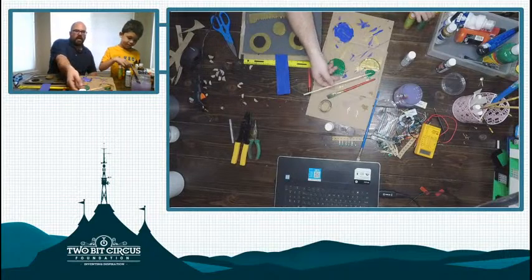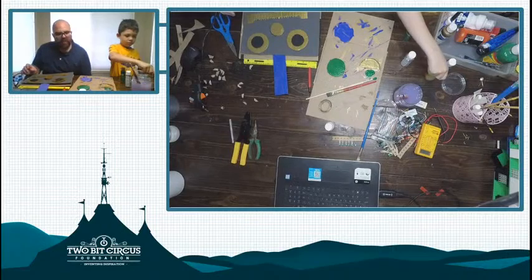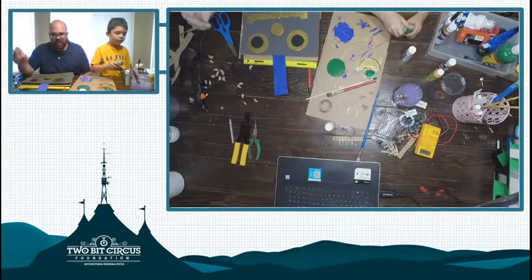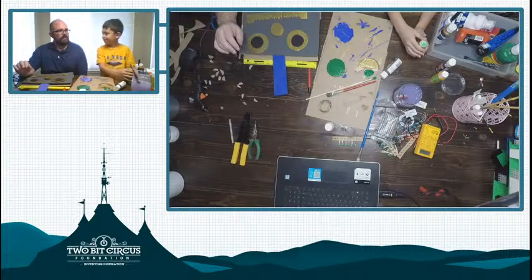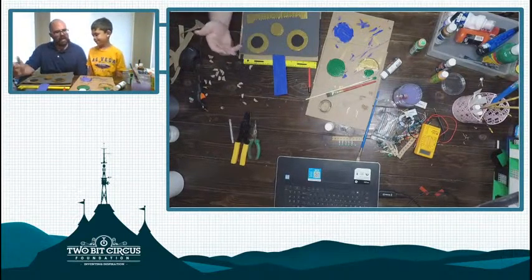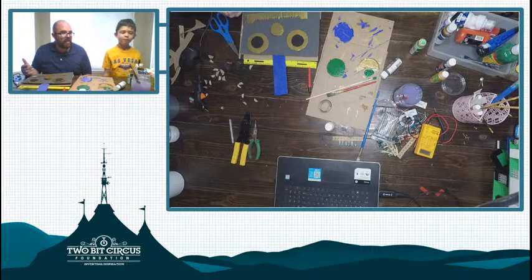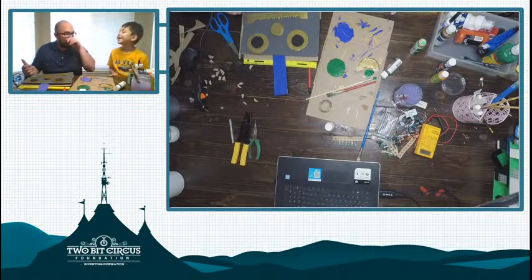Gonna need another layer of paint, I know. All right, I think we're at a point where we could start looking at the lights a little bit and thinking about where we want to put those lights. I know I want to put some... yeah, let's put some lights on it. I have two different types of lights that we could put on. I have LEDs, or I have the Christmas lights from the other project we did earlier.